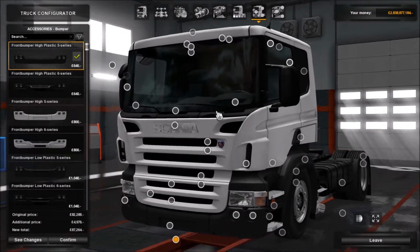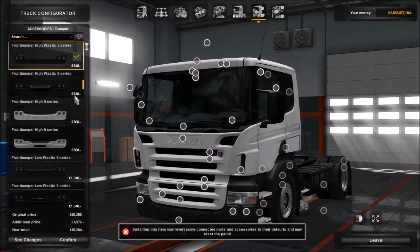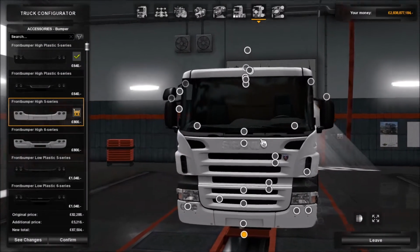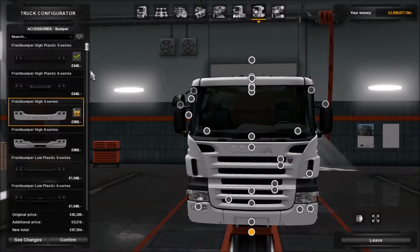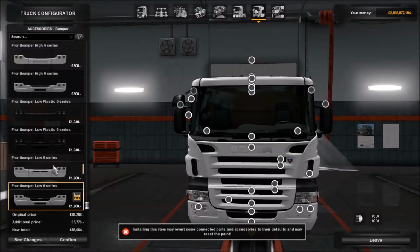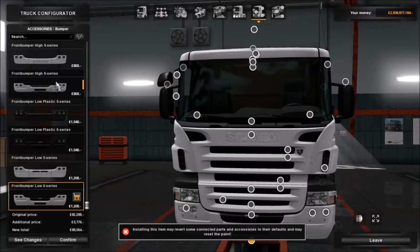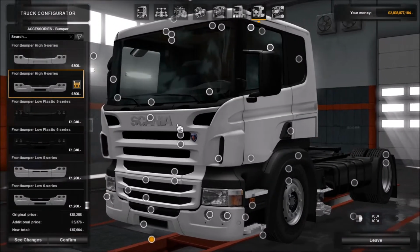Now there are a lot of dots down here, and I have noticed there is some lag when picking them, so I apologise for that. But then down here you've got the bumpers, so you've got a load of different options: paint, plastic, high, low, anything you want really. You can see the grille also slightly curves more when you go for the lower ones, and it's a slightly different design.